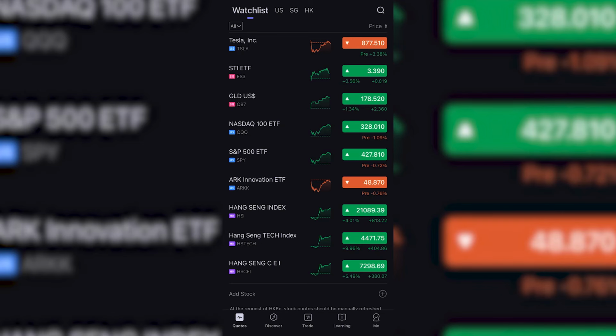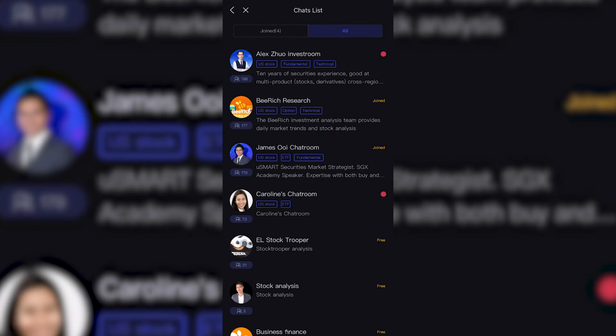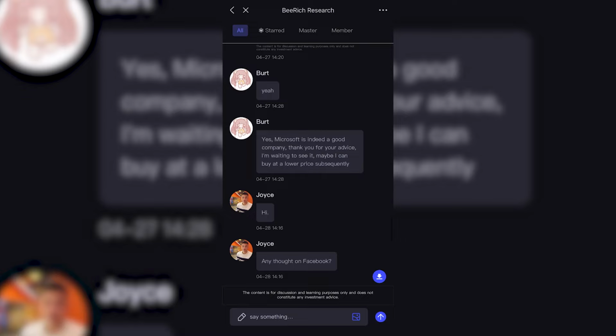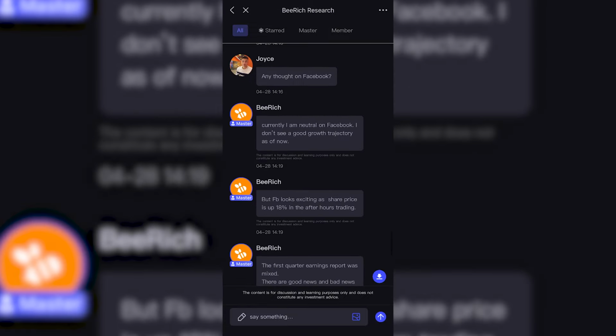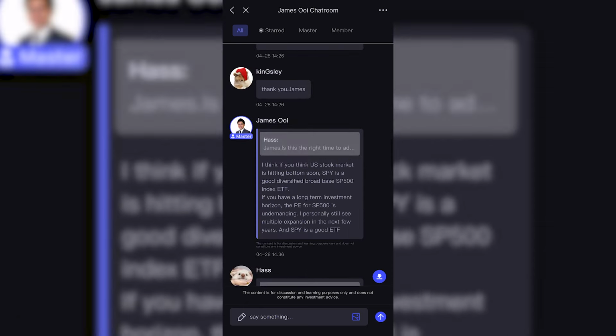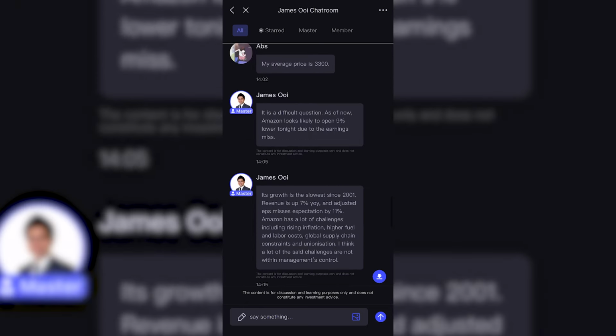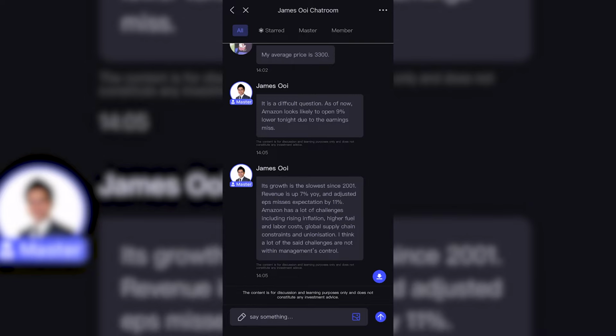In the app, there's a learning tab. There are a few things here. First, there's the chat session, where you can actually chat with professionals. Yes, real professionals, not like me, a noob who's still learning about investing. For example, you can chat with the Bearish Investment Analysis team, who are actually part of uSMART, or this James Uy, who is uSMART Securities Market Strategist. And from what I've seen, their replies are quite fast too.